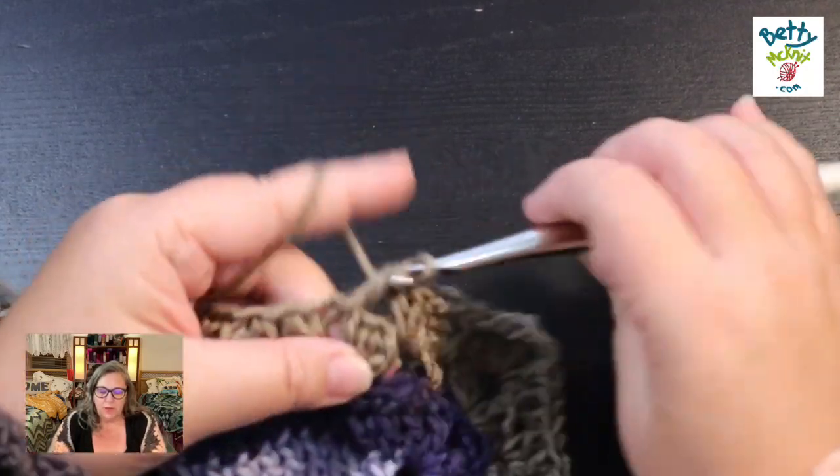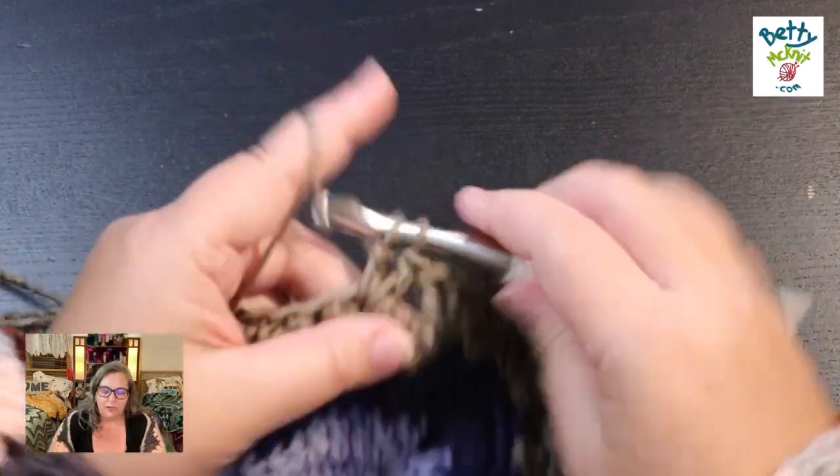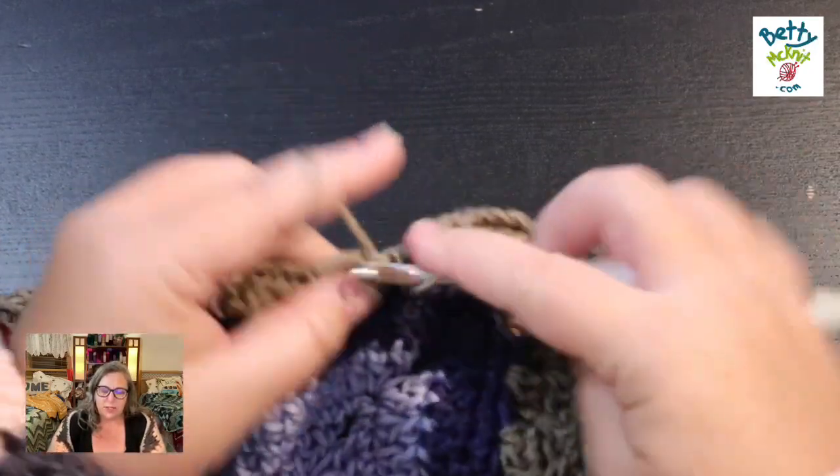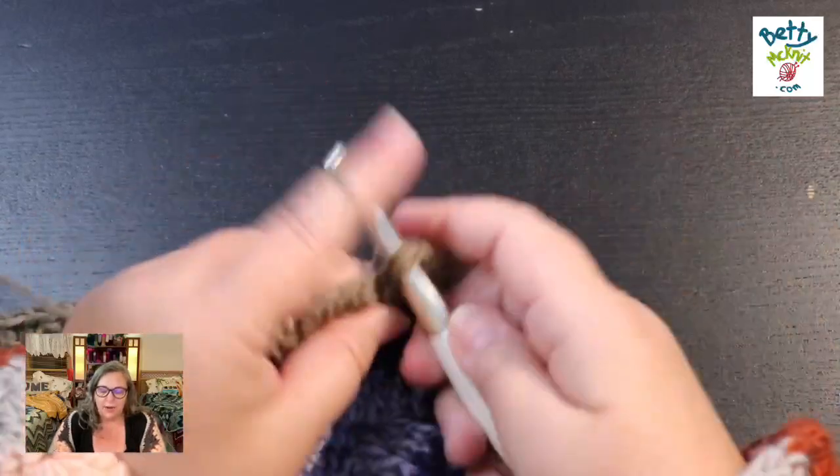Okay, so I'll be here all week. I'm going to be here every day for the next 5 days. This is day one of a 6-day crochet along.